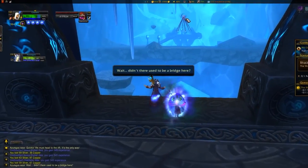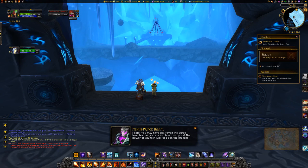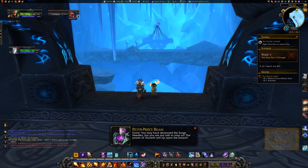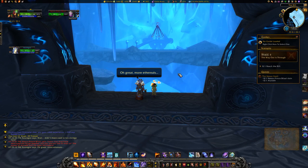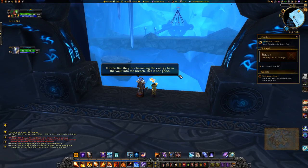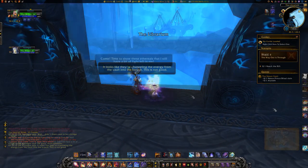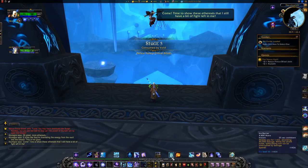Wait, didn't there used to be a bridge? Fools! You may have destroyed the surge needles, but you are too late to stop us! The power of a Lunith will rip open the breach! Oh, great. More ethereals. It looks like they're channeling the energy from the vault into the breach. This is not good. Time to show these ethereals that I still have a bit of fight left.